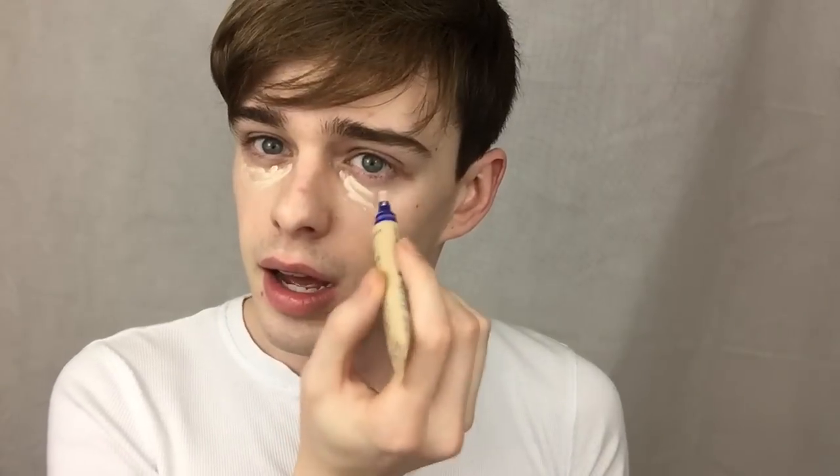And you don't want to go overboard like girls do with this. They like to make this part of their cheekbones completely white because it's like a highlight, but in guys you just want to do it so that your dark circles aren't so dark.